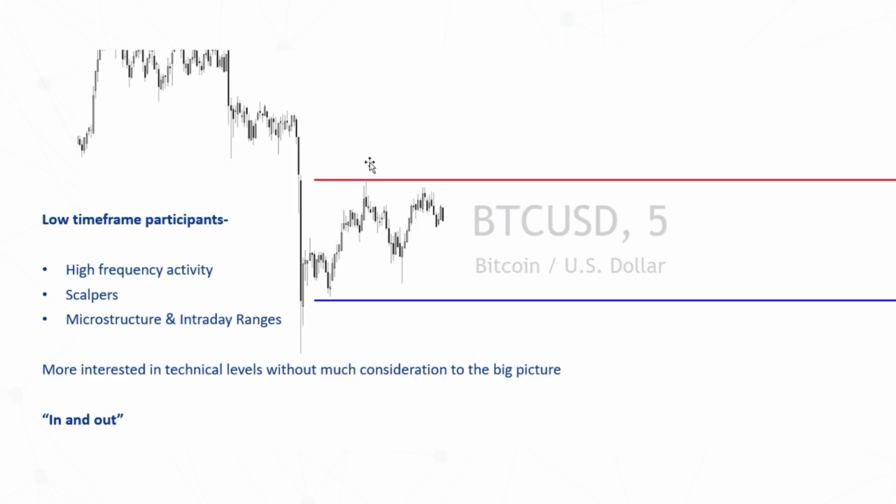They're more interested in, if anything, technical levels. They're in and out. All right, they're rapid fire. They're, again, high frequency. They're taking a lot of trades. They might be traders that have a higher hit rate, a lower expectancy. But this is just one type of participant. The next type of participant we're going to get to will put these types of participants in perspective.